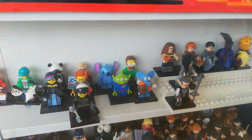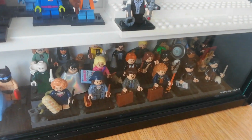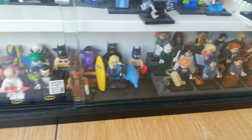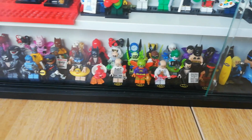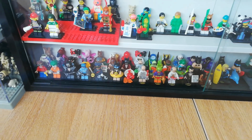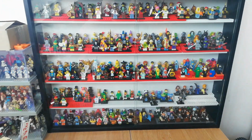Just moving Destiny's Bounty out of the way. That's the newer Harry Potter collectible series there, which I've never completed, and a complete series there, the first series of Harry Potter. And then both series of Batman minifigures here. So there's about 350 minifigures in this case. But always looking at better ways of displaying them.